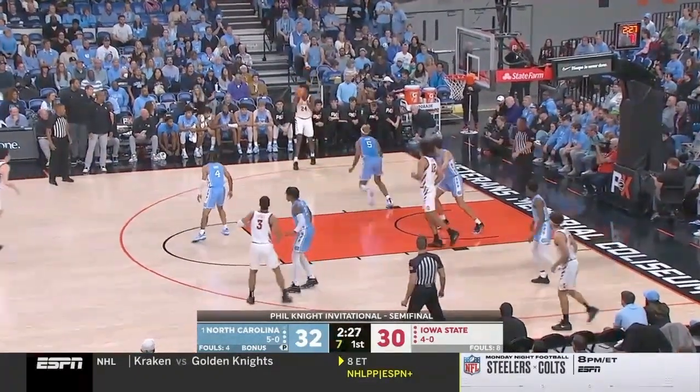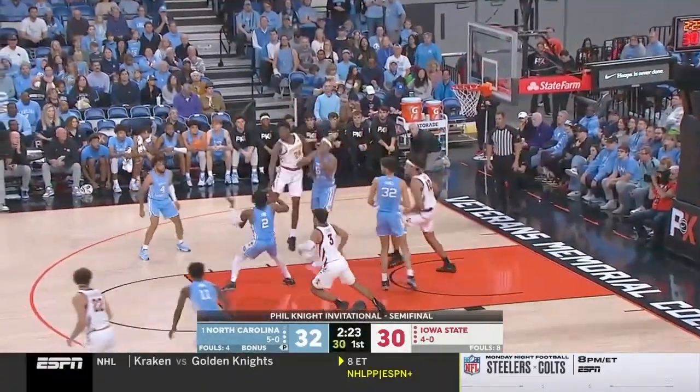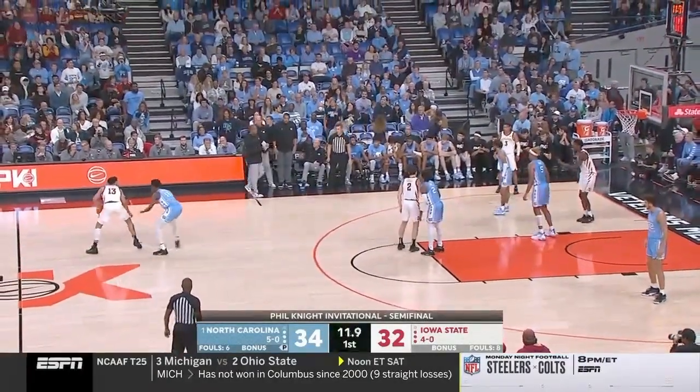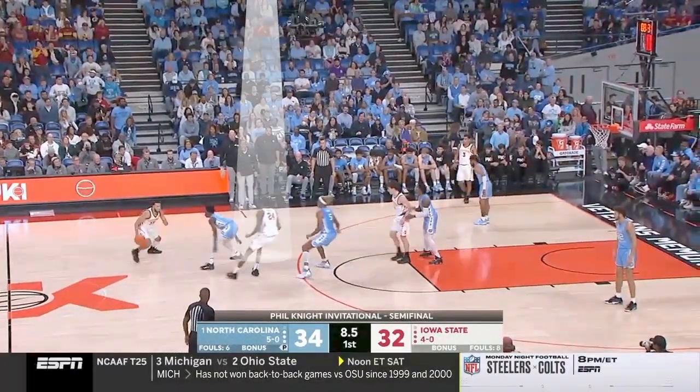He ends up missing it, ball gets kicked out, and they end up shooting a tough three. So they didn't score every time they ran this action, but as you can tell, they're getting wide open looks, which is what they want. So here they are, end of the first half, about to run the same play again to get the last shot.